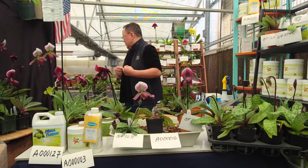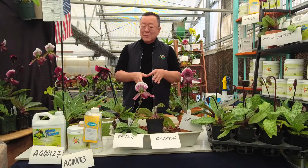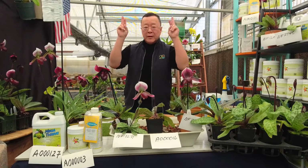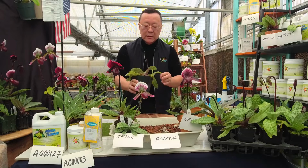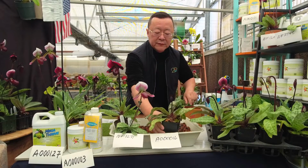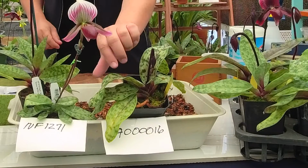One thing I learned over the years, and it's very hard to kill Paphiopedilum. The easy way to kill Paphiopedilum is to forget to water them. On the watering of the Paphiopedilum, this is the foliage. If you take a look, you feel it.